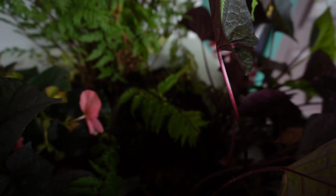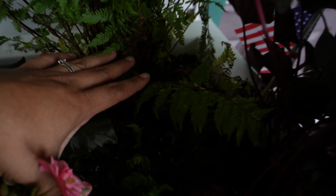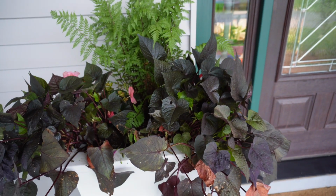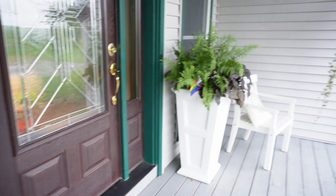Yeah, I don't even know what's happening on this side back here. Can you see it in there in the darkness? I don't know. So it's not exactly how I envisioned this year. We'll just try again next year. I'm already thinking about what I might want to do up here next year.